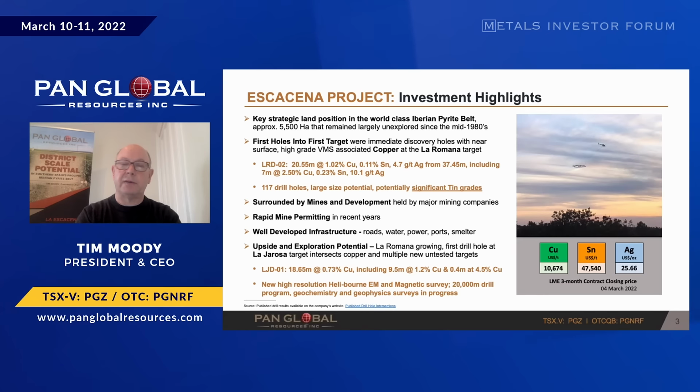And our first target was a gravity anomaly. Many discoveries in the belt have been made by drilling gravity anomalies, and our first drill holes on our first target were discovery holes. And we discovered VMS, volcanogenic massive sulfide style copper mineralisation at our La Romana target.